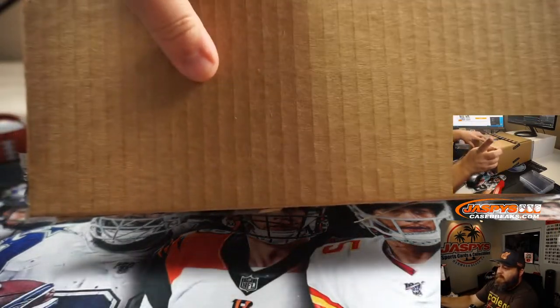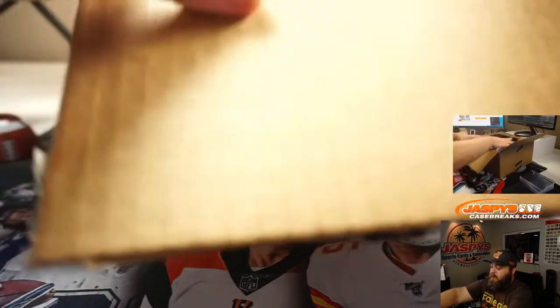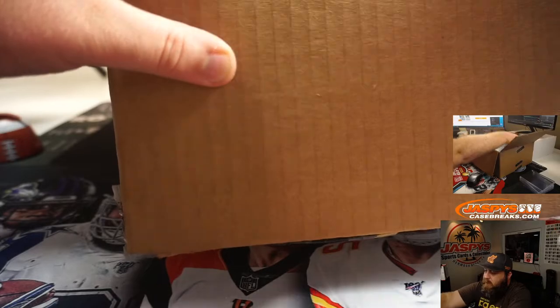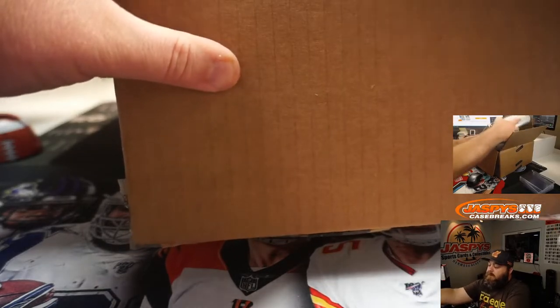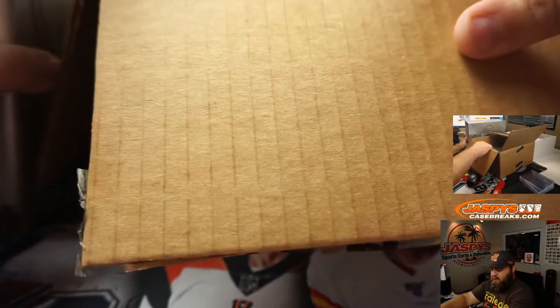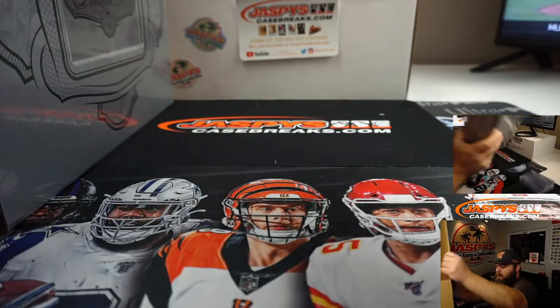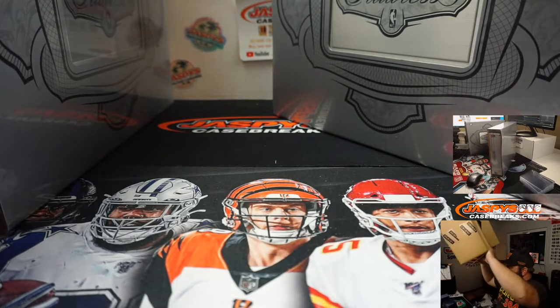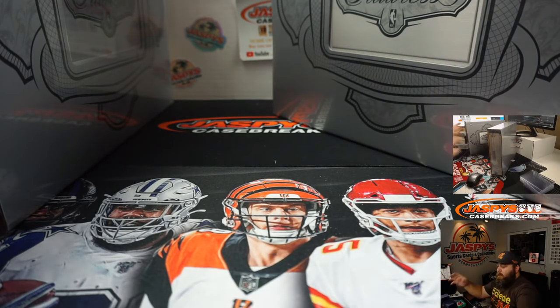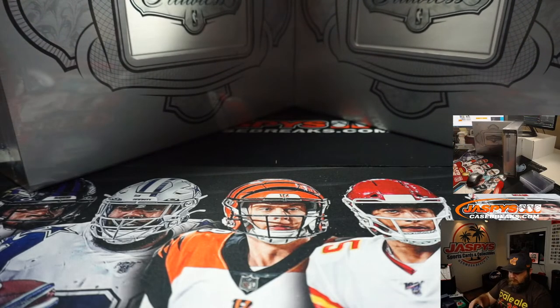You can see up here on the Nick Cam everything that's going on. So we're going to take a look and roll a dice to see which box we're going to do. So here's briefcase number 1. We'll go ahead and throw that to the left. And briefcase number 2. So we can see them both right there on screen.